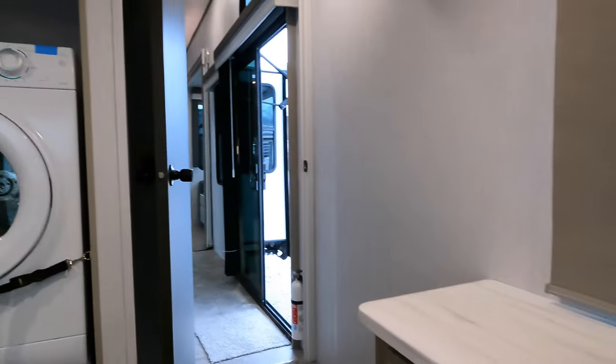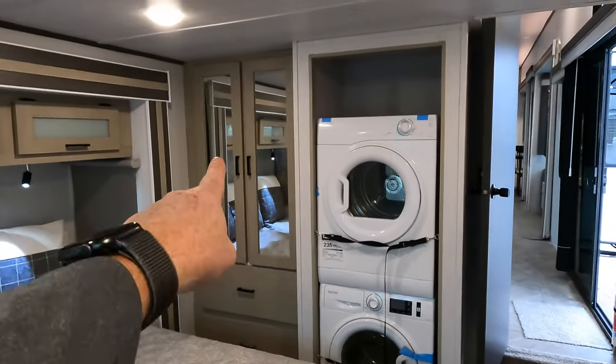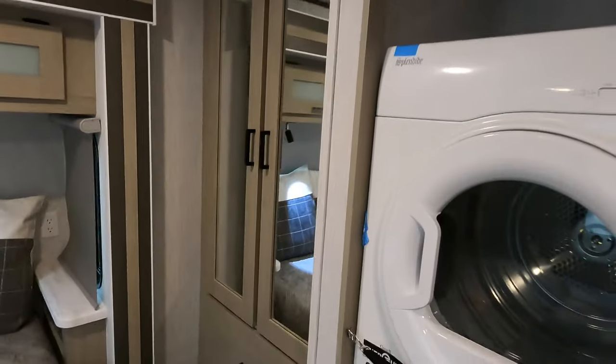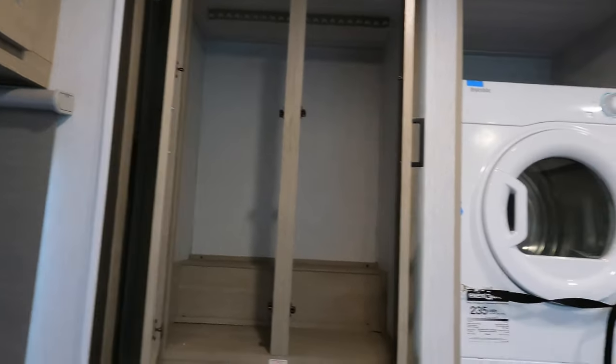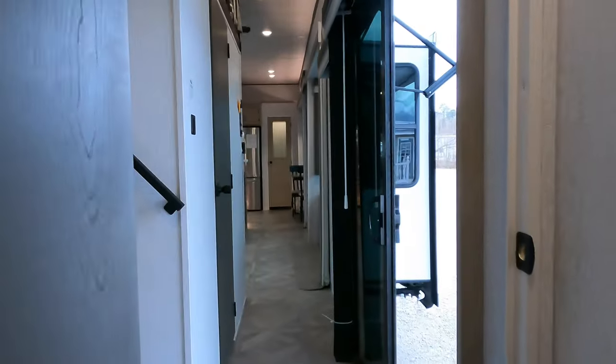Washer and dryer connections are already included. Splendid is the brand. And you have a hanging style closet plus some additional pullouts. Back up so you can see that. Let's go over the bathroom area.